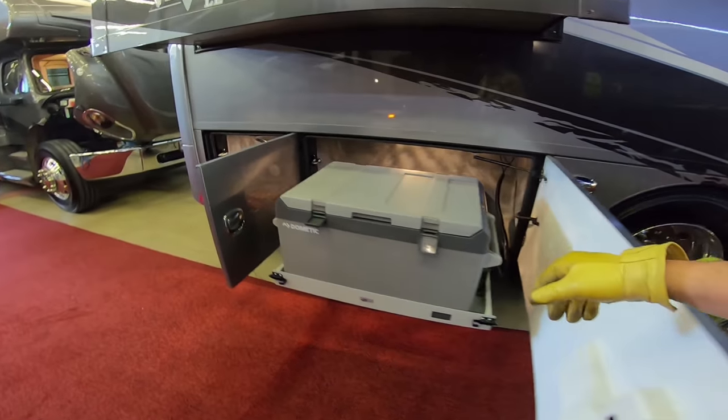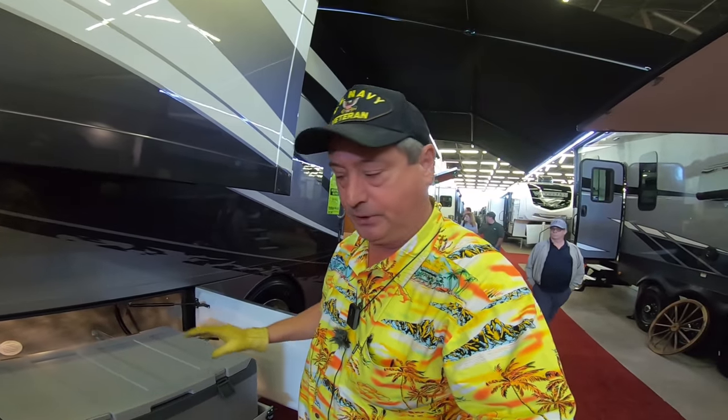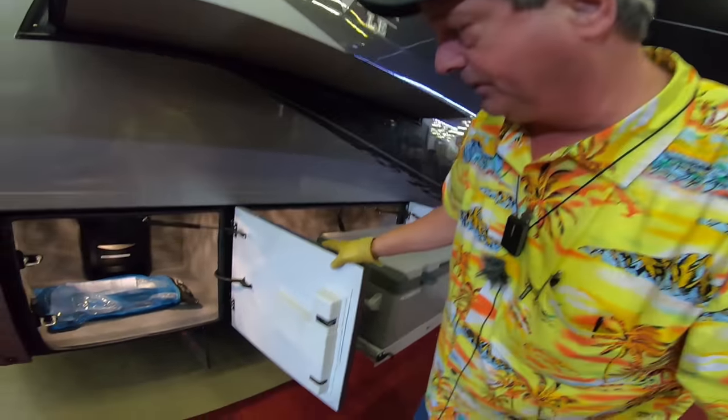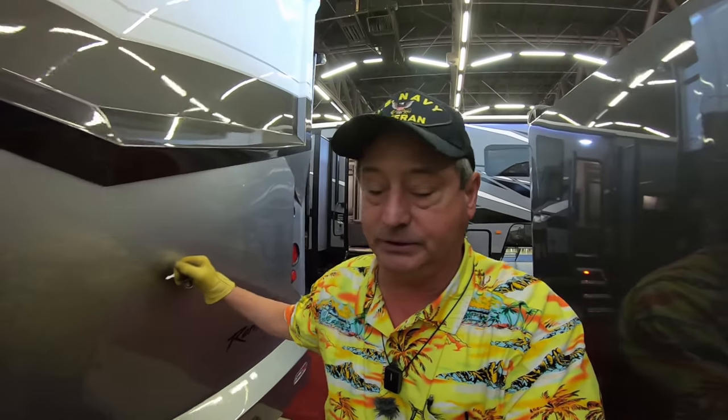Now this is cool. A Dometic on a slide. I keep telling Yappy that we need to get ourselves a 12 volt freezer, refrigerator. It seems like even with the residential fridge that we have, it's just not enough.